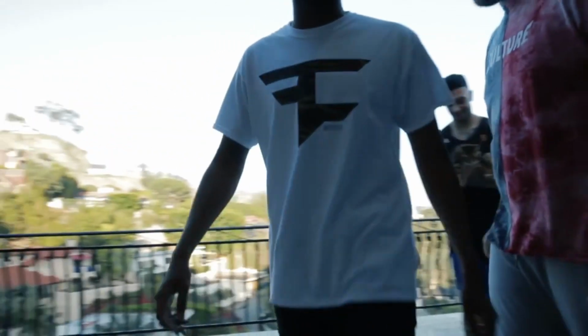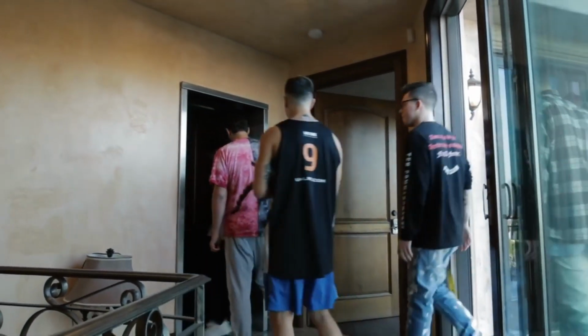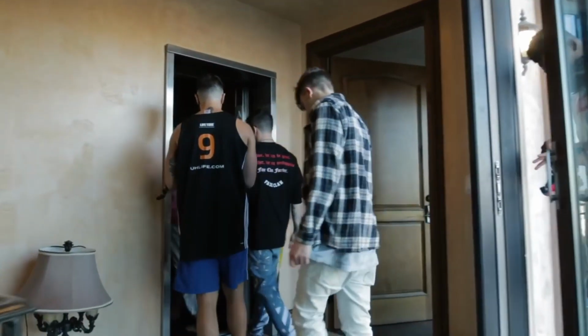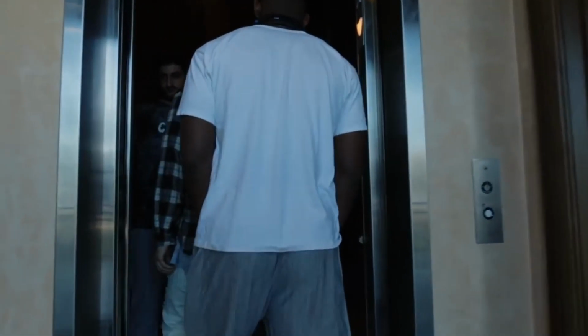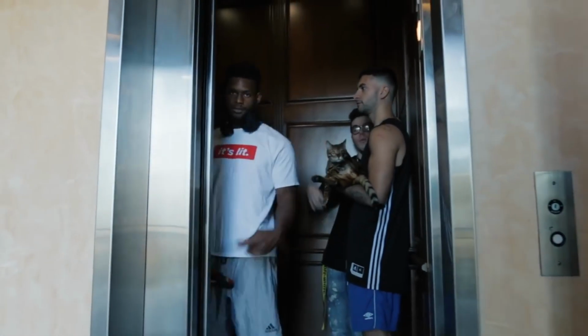Alright guys, let's go to the kitchen. I don't know how the fuck we forgot a floor. We forgot a floor. That's ridiculous. This kitchen is... Everything is insane. Everything is literally equally insane. I don't know what to say. To the kitchen! Hell no. We'll catch you in the kitchen.